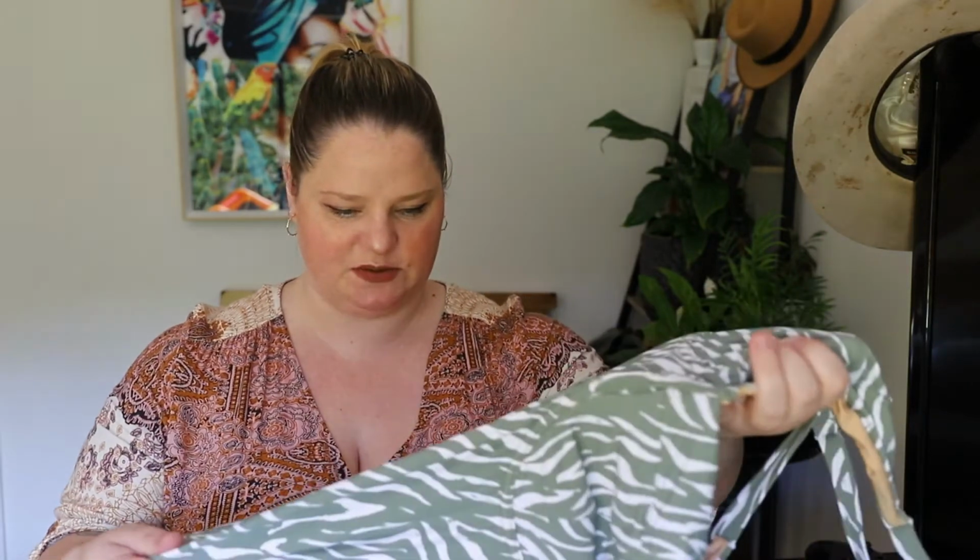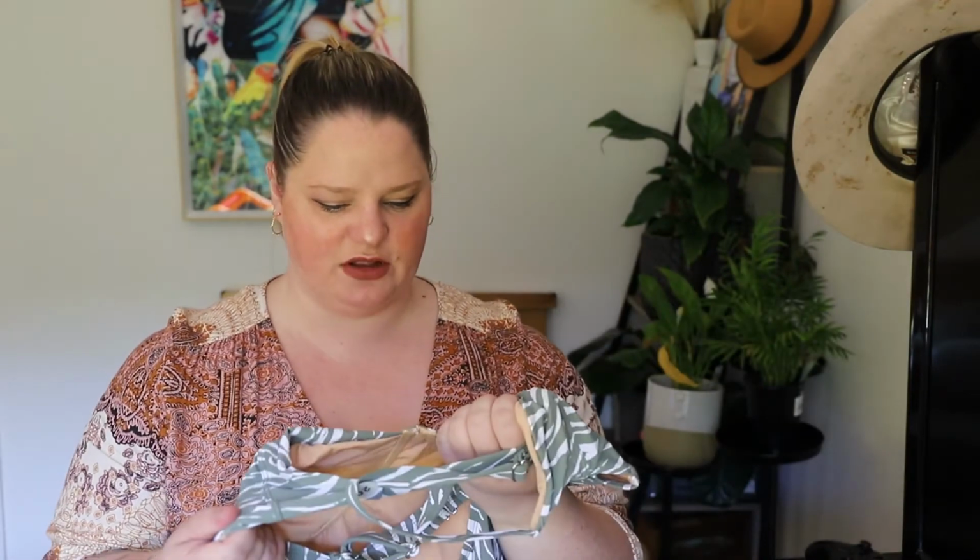They had some really cute swimmers. Go have a look. It depends what your body type is like. Us plus size women, we all have different shapes, all have different things we want to hide, and they had some really great ones. Oh my god, these are the softest swimmers I have ever felt. They feel like silk.